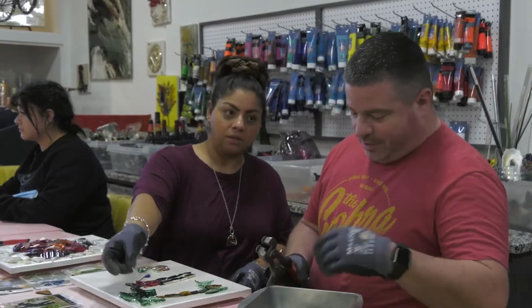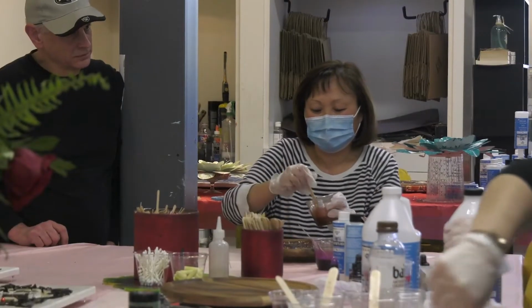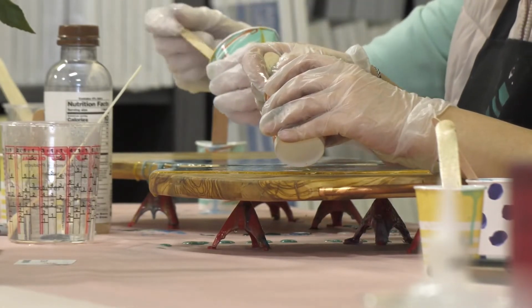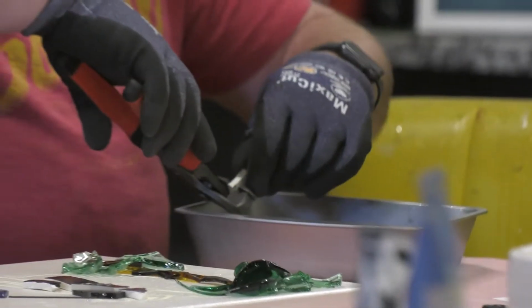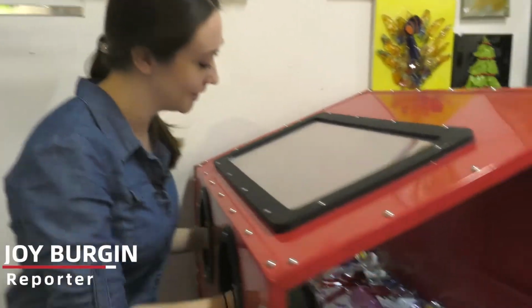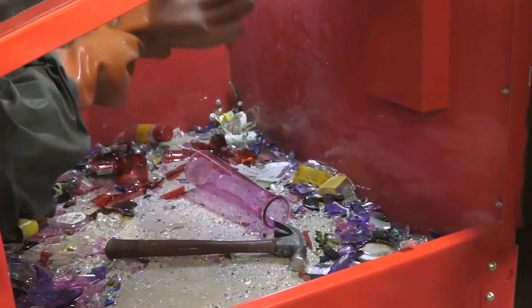Jeannie says it's all about letting go of what's happening outside the studio. When you're here, you only have to focus on having fun and letting your creative side show, even if that means getting a little messy in the process. Arts and crafts are all about channeling your inner child. And what did I do when I was a child? Well, I'd break things.